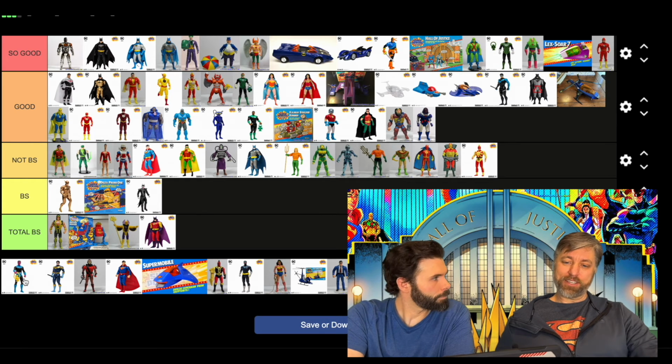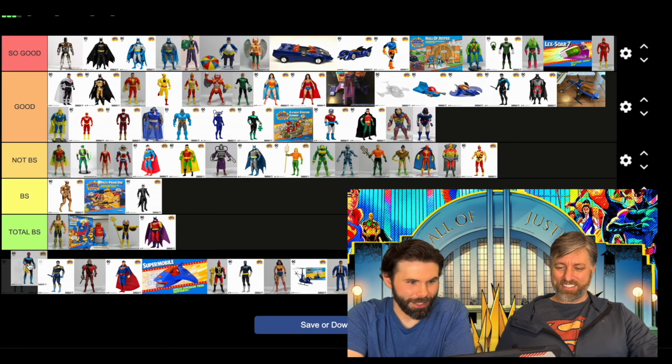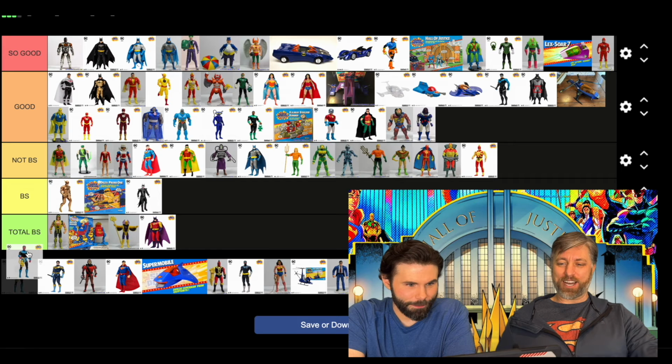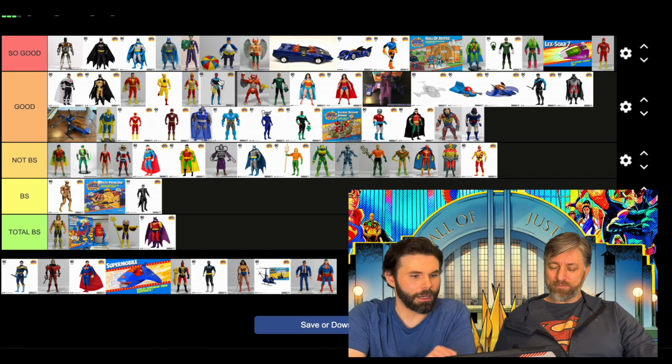The reason why I don't think he should be in so good is because his lantern is for his next appearance in Wave 7. In Wave 7, the Sinestro Corps War style. Yeah, I agree with that. And the only reason why we know that is because it has that emblem, the symbol on the top of the lantern. I think he's up high in good, though, so I'm going to put him not as good as Firestorm, right there after Firestorm.